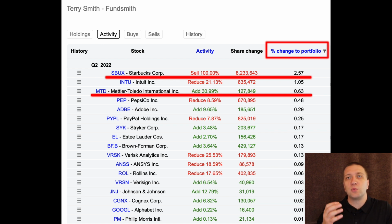First we will look at the approximate price at which Terry Smith bought or sold these stocks. Then we will briefly look at their fundamentals, and then we will try to come up with their fair value. We are building a tool to make fundamental analysis much easier, so we will use this tool. Also, if you have some additions, what would you like to see in this tool? Please write in the comments below.